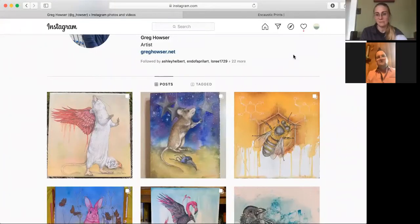So I'm hoping to start doing more printmaking as well. Yeah, I think I had seen on your website that your master's is in printmaking? Yes. So I'm just going to go ahead and share my screen really quickly because you have some really cool stuff on your Instagram that I want people to see. Just making sure you can see that. Okay. Yes, I can see it really well.